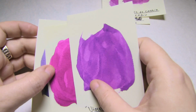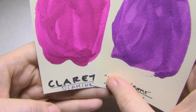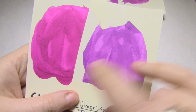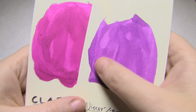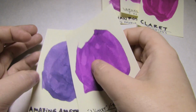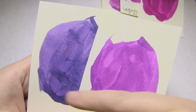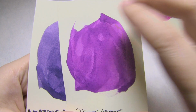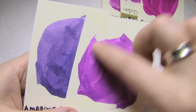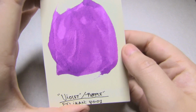As I said, I didn't have much that looked quite like this, so some of it's a bit of a stretch. Here's Diamine's Claret, but this is pink. The very light bits through here look like some of the very darkest bits through there. And here's Diamine's Amazing Amethyst, which the camera is absolutely not showing at all, but the very lightest bits through here look like the darker bits through here. I don't even have samples that look much like that, but there you go.